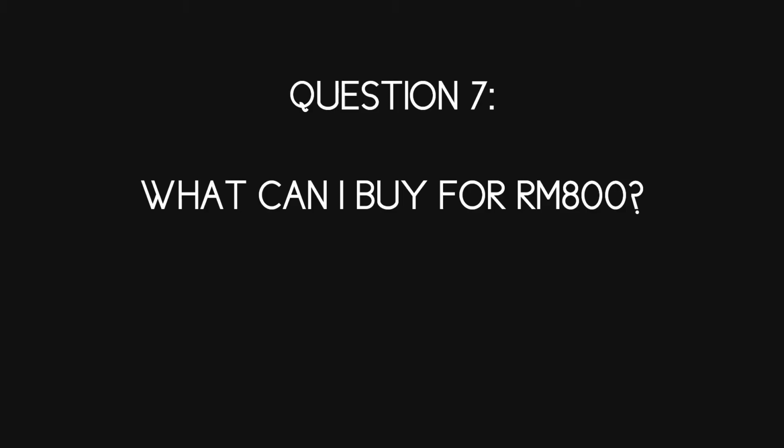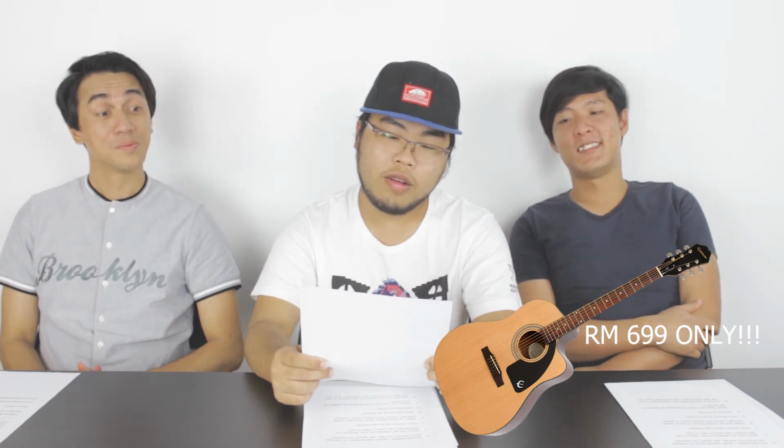Moving right along. What can we get right off the bat at 100 ringgit? A Clevin acoustic guitar, and you can probably get a stand, a bag and free strings, picks, whatever. But one of our favorite choices here is the Epiphone AJ series. The AJ-100CE costs you only 699 ringgit including tax. You must remember, Epiphone is very related to Gibson, so definitely a good choice.